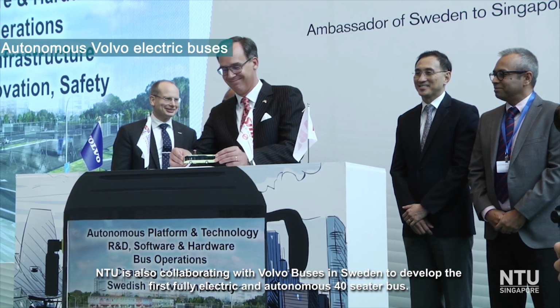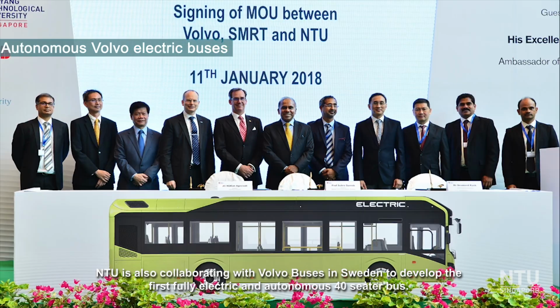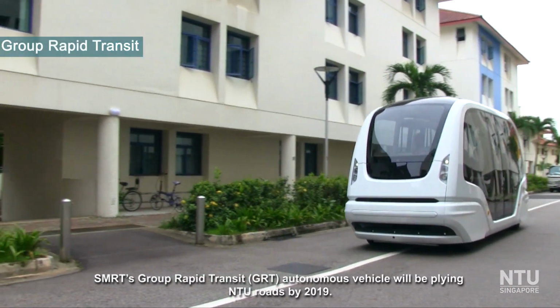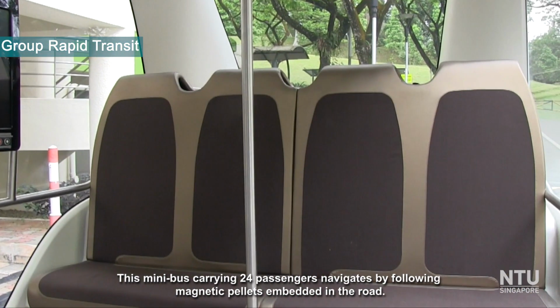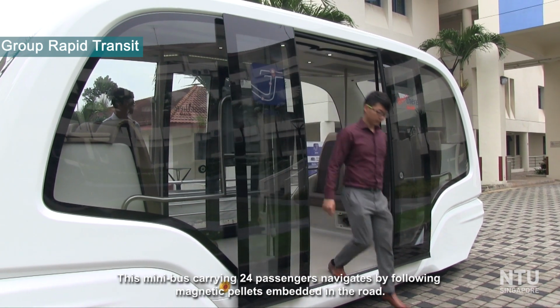NTU is also collaborating with Volvo Buses in Sweden to develop the first fully electric and autonomous 40-seater bus. SMRT's Group Rapid Transit autonomous vehicle will be plying NTU roads by 2019. This minibus carrying 24 passengers navigates by following magnetic pellets embedded in the road.